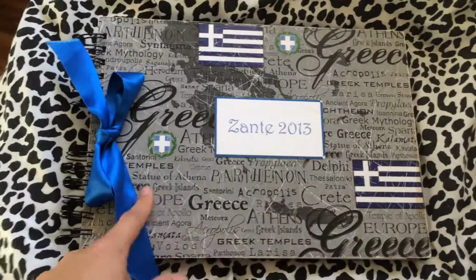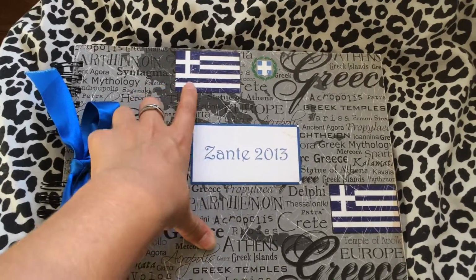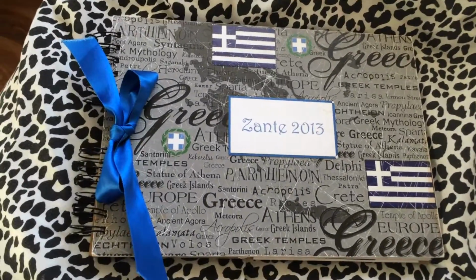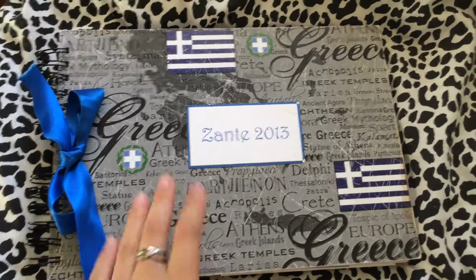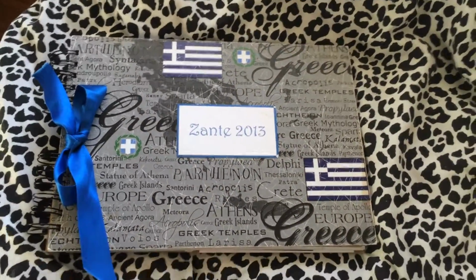I love all the different Greek islands and the little map on the side, and obviously the little flags as well. It's really pretty. I love the ribbons and the colour schemes as well, so I did stick with that and I did keep it to a blue colour scheme.